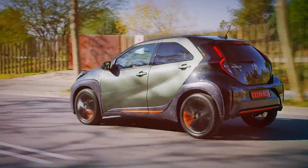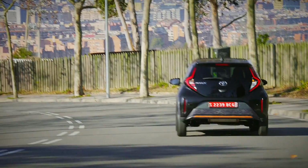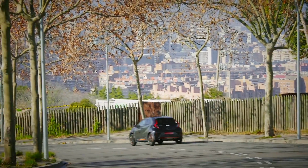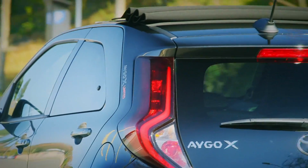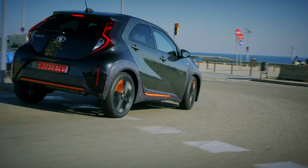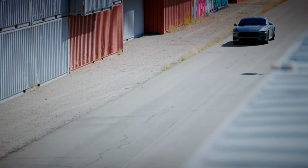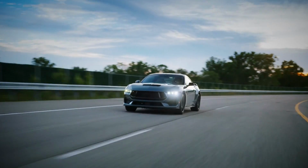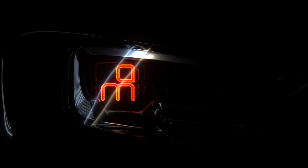The biggest area of improvement for the Aygo is its practicality. Old models had tiny boots, but this new one gets a luggage capacity of 231 litres. That's not just more than the old car, but more than most of its rivals. There's more passenger space too, thanks to its slightly bigger dimensions and longer wheelbase. Powering the Aygo X is a 1-litre three-cylinder petrol motor producing a whopping 71 brake horsepower. As standard, it comes with a 5-speed manual box, but for an extra £1,000, you can get a CVT automatic.